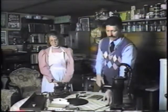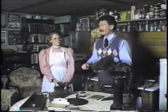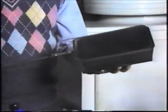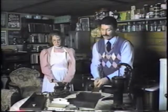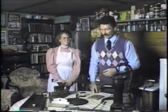And popcorn poppers, these are still seen every now and then, but it's a far cry from the electric popcorn popper. In this case, you put the popcorn in and ran it across the stove or a range like that, and it tasted very fine too. Everyone raves about the old-fashioned popcorn.